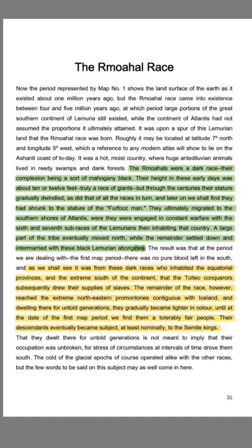All right, so before we flip the page, let's go ahead and review what we talked about so far. So the Ramal race is a race from Lemuria. All right, they were dark skinned and mahogany in color. They were 10 to 12 feet, a truly race of giants. You feel me? They was well statured, and they also mixed and intermarried with the other melanated Lemurian aborigines, the black Lemurian aborigines.